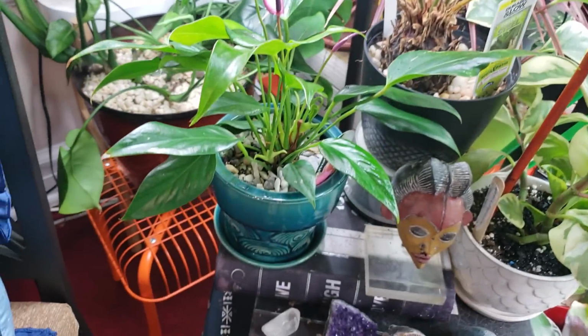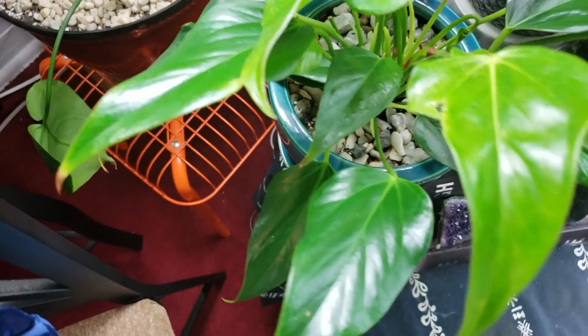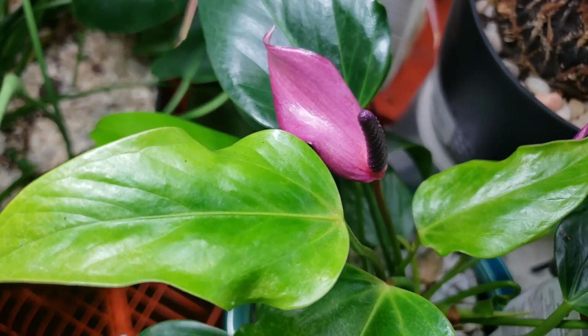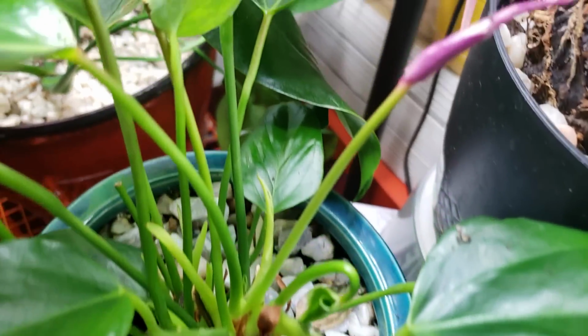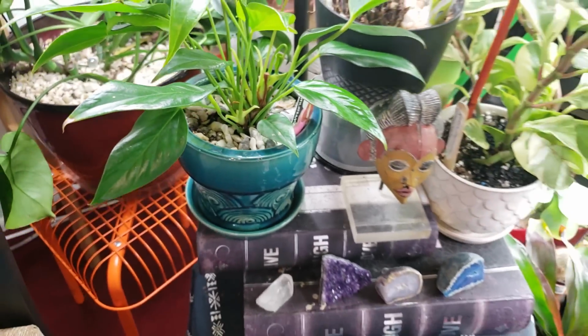In the front here is another anthurium. And as you see from the leaves, it is a different type of anthurium, and this one gives out the purple flower. Gorgeous. Here's another new growth, purple flower. Some more new growth coming down there. Beautiful.